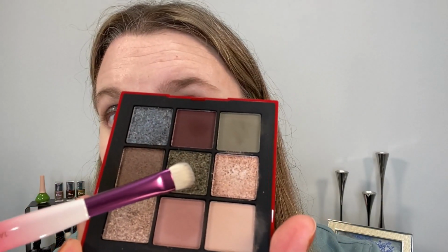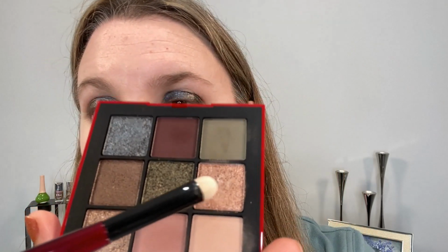Wiped off the brush, I'm going to go into the green metallic. And just going back with this crease brush, just going to clean up this area a little bit. And these metallic shades, they actually seem to perform more like a cream product than a powder. Taking the Smudger one from Sonia G, I'm going to go into this brighter peachy shade here. And this is going to go for the inner corner.